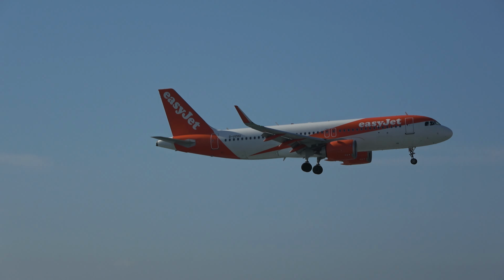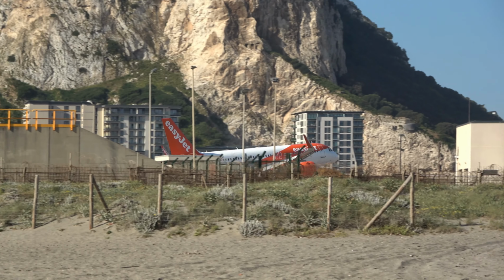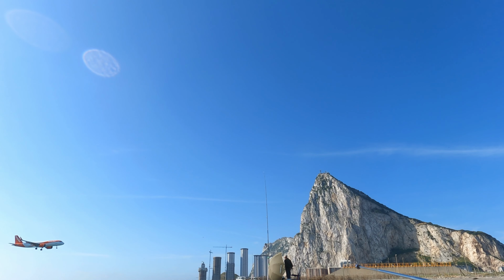EZ53 Whiskey Alpha to the end. Backtrack is in the turning circle. Vacate left on Alpha. Taxi stand 3. To the end. Backtrack runway 27. Left on Alpha. 3. EZ53 Whiskey Alpha. Thank you, ma'am.